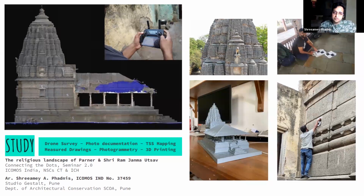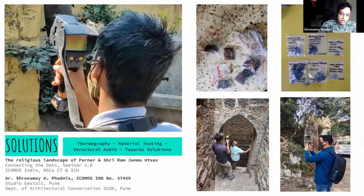One of the important reasons for doing all of this is because, like I said, the family is in Indore. That is in Madhya Pradesh, and the property is here in Maharashtra. So although the family is interested and they contribute funds, they cannot visit regularly. So they are not aware of the wonders that this site holds. So it was very important to make them understand in depth the value of their own site, in terms of the value assessment that we do in conservation.